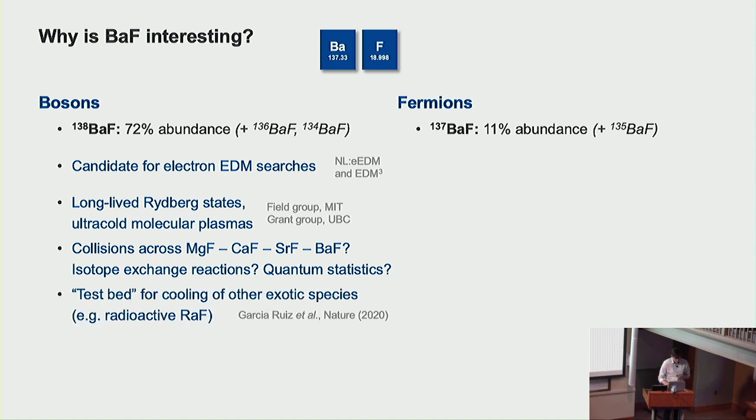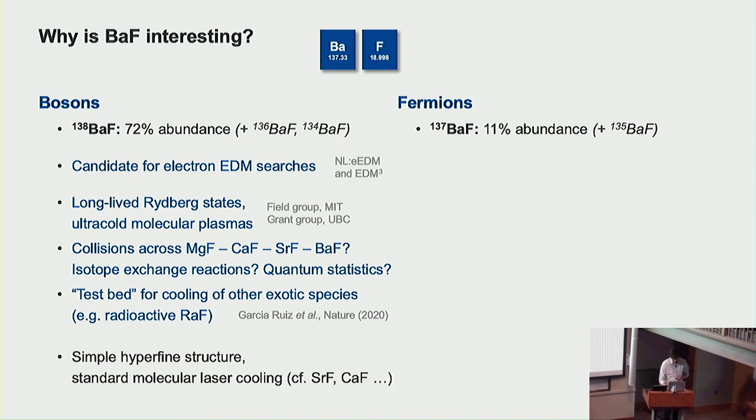That's of course very far. Also, there's this one heavier molecule, radium fluoride, and this is of course sort of a test bed. If you can't cool this one, you'll probably not succeed with radium fluoride either. And the nice thing, of course, is these bosons. They have a very simple hyperfine structure. So all the, I actually picked the wrong word. It's called usual laser cooling. It should work. We will see about that in the course of this talk.